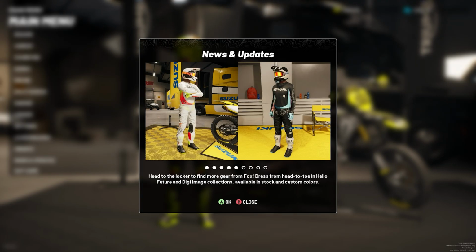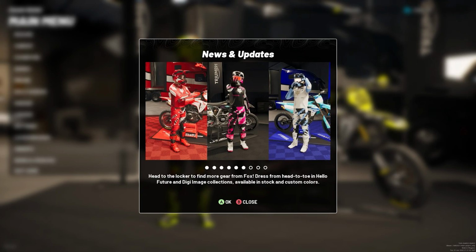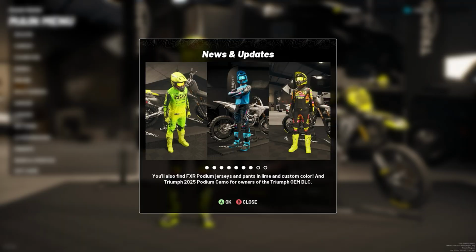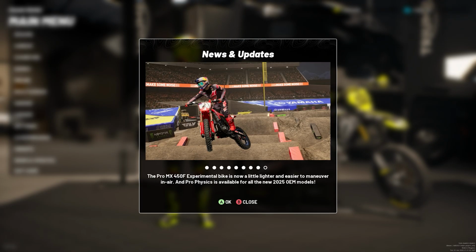We have new Fox kits, the Future and Digi image collections, which are really, really nice, and more Hello Future and Digi image collections, but these are in different colors, of course. And then now the FXR Podium jerseys in lime and custom colors, as well as the Triumph 2025 Podium camo for those that have already purchased the Triumph OEM DLC, which I do have.